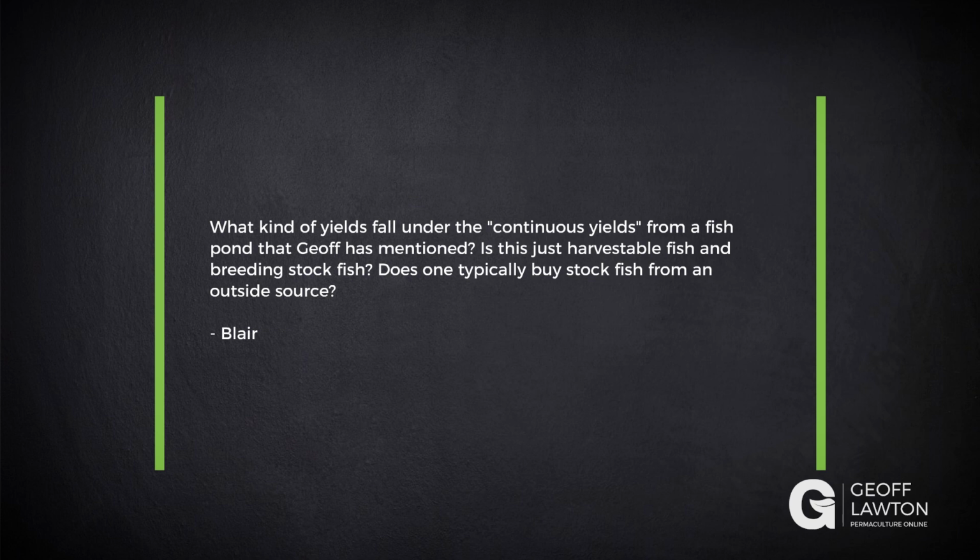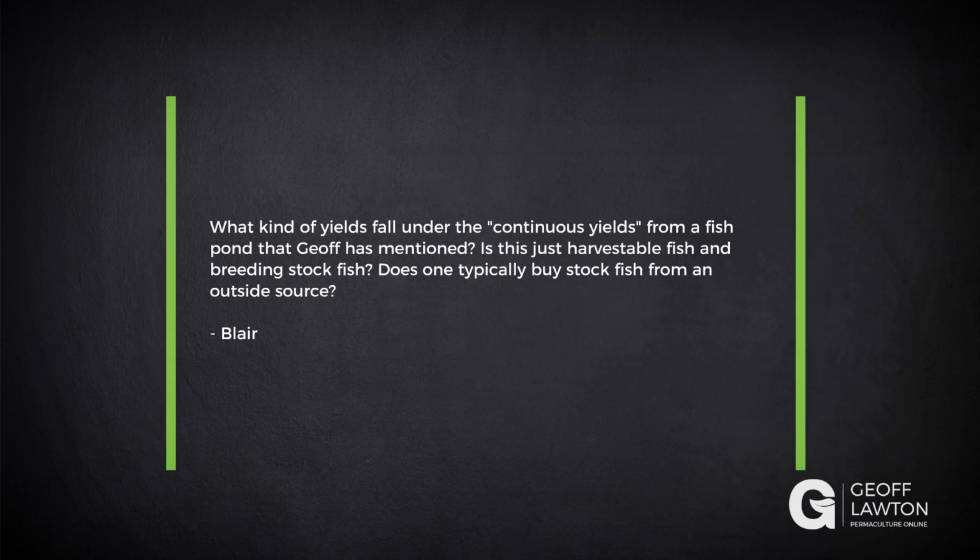Blair has a question here. What kind of yields fall under the continuous yields from a fish pond that Geoff has mentioned? Is this just harvestable fish and breeding stock fish? Does one typically buy stock fish from an outside source?